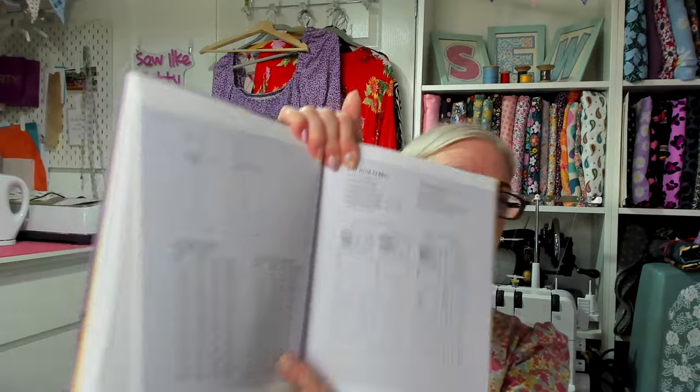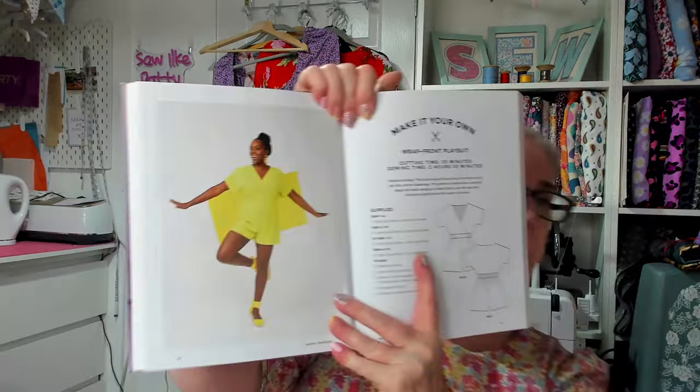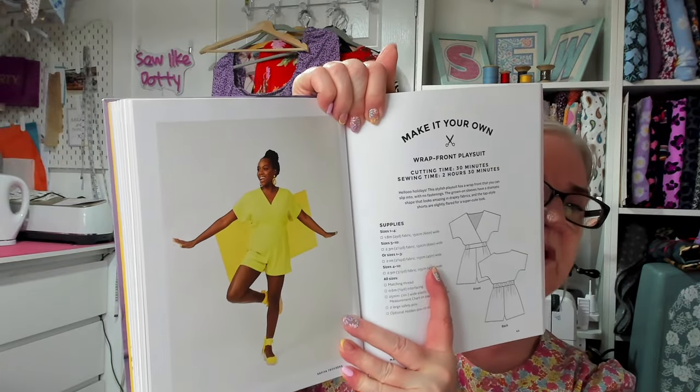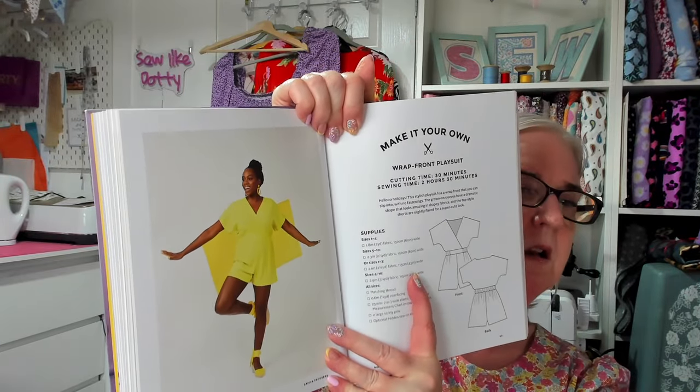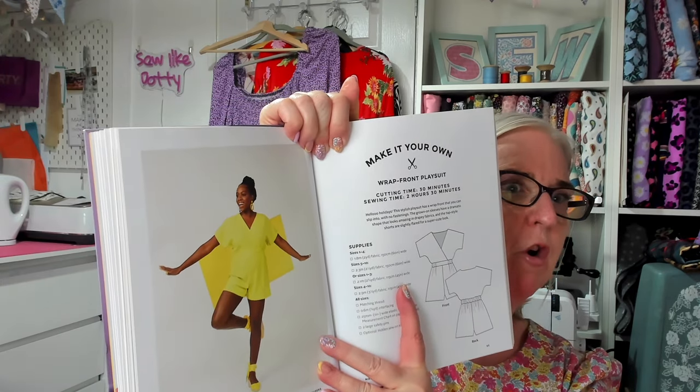I'm just going to flip forward and see if I can find the picture. I've also made them as dungarees. I used a black bedsheet and made it into dungarees. And I don't know if it's further back or further forward. I made a play suit for my daughter. This is all the same pattern, but you do use a slightly different rise. There is a different pattern piece for the crotch, for the rise, for the jumpsuit and the dungarees.